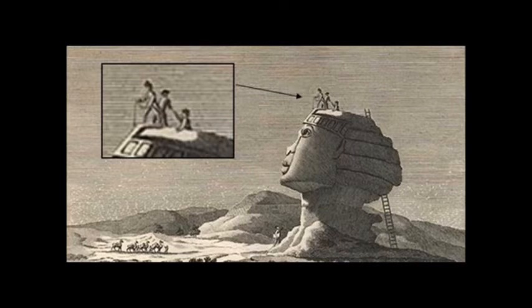End quote. So it was well enough for scholarly opinion to make such a statement on the subject, but in preceding years, official claims were made stating that there was no temple adjoining the Sphinx.